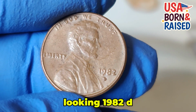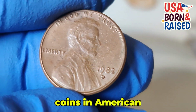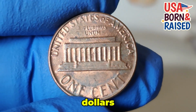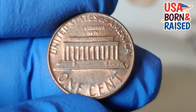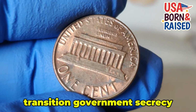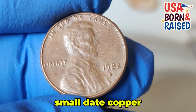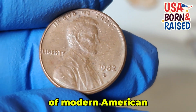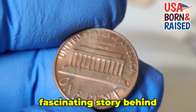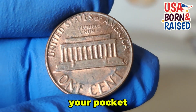Because this ordinary-looking 1982 D Lincoln cent could be one of the rarest and most valuable coins in American history, valued today at an astonishing $212 million. Yes, a single cent. One that holds a story full of mystery, transition, government secrecy, and incredible rarity. Welcome to the world of the 1982 D small date copper Lincoln penny, the holy grail of modern American coinage. And today, we're going to tell you the full, fascinating story behind it. Don't blink because you might miss a fortune hiding right in your pocket.